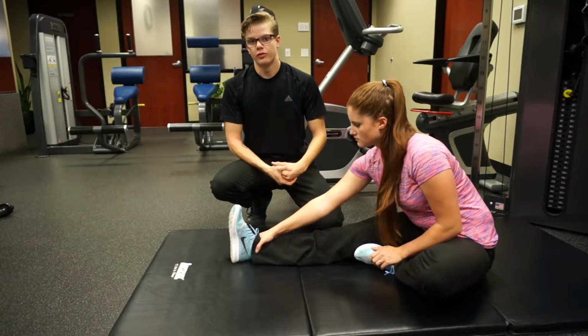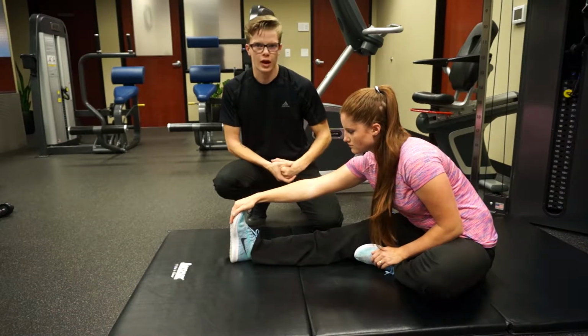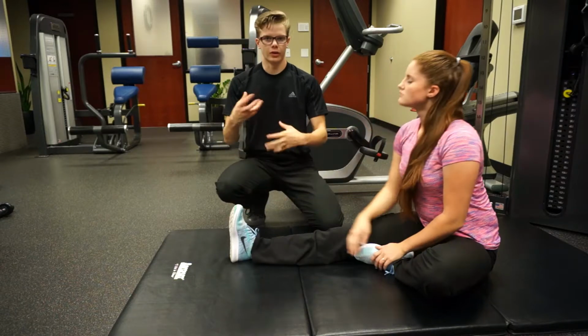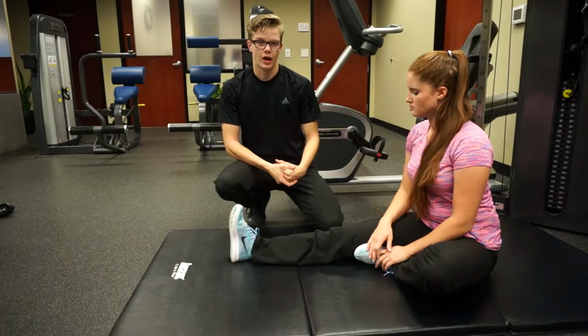Hold that stretch for 15 to 30 seconds. Kind of depends on how much time you have or how many stretches you have in the routine. And then you want to go ahead and take a quick break, let the muscle kind of reset a little bit, and then get back into the stretch another time.